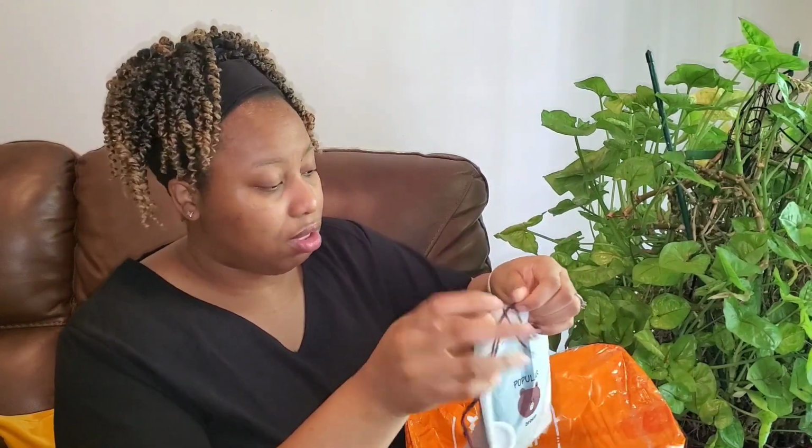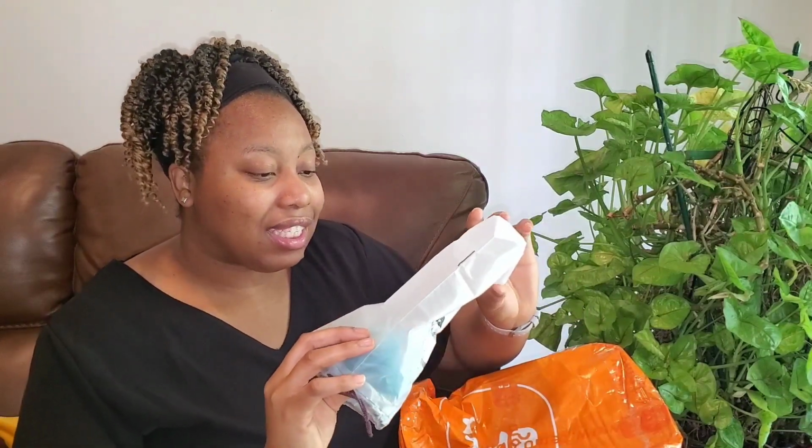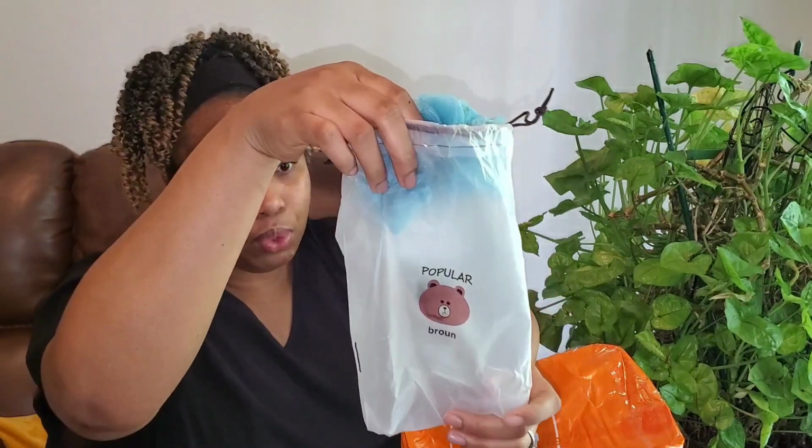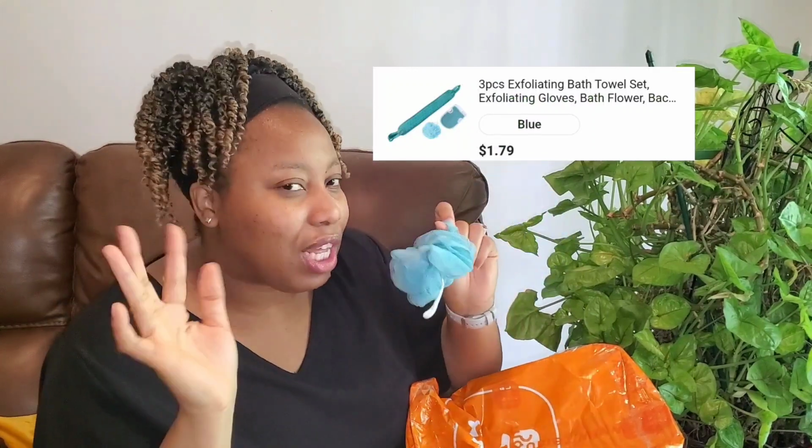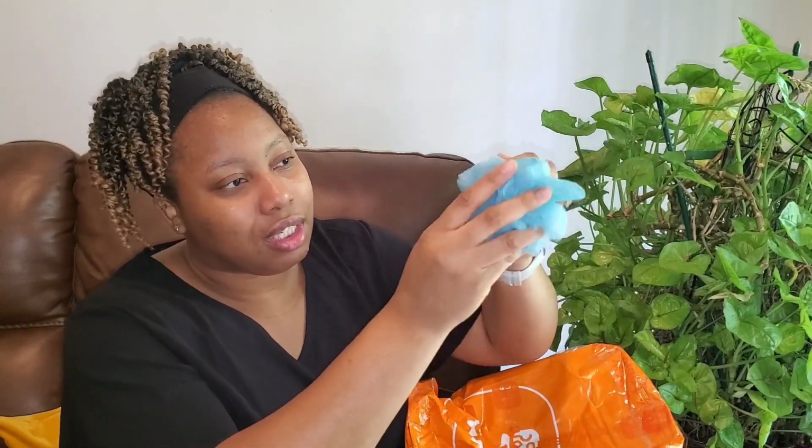I'm not sure what this is, but I can't believe I don't remember what all I ordered. Oh, it says Popular Born. That's the brand, and I'm excited about it. So y'all know that I love blue, so I had to get it in blue. So it comes with this, I don't know what it's called right now, the sponge for this. I haven't used this in years, so I'm excited to start using this again. And it also comes with this back scrubber.